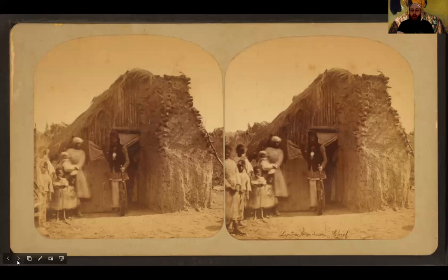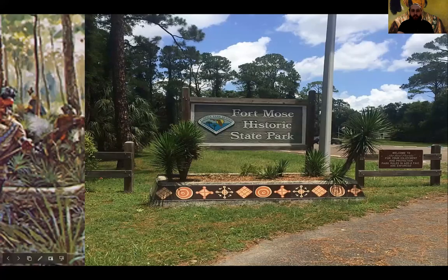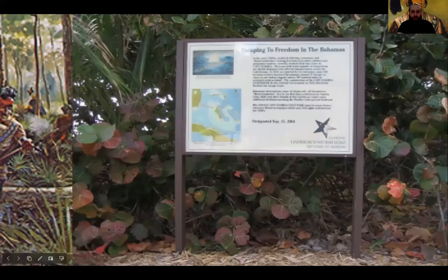A further legacy of these Black Seminoles is the existence of several state parks honoring their history, such as Fort Mose State Park, which is the site of the oldest free Black community in the U.S. period, which is great that this site exists and honors their history. Another site honoring their history is in the Bill Baggs Cape Florida State Park, in which there is a plaque honoring runaway enslaved Africans who were able to escape to freedom to the Bahamas.